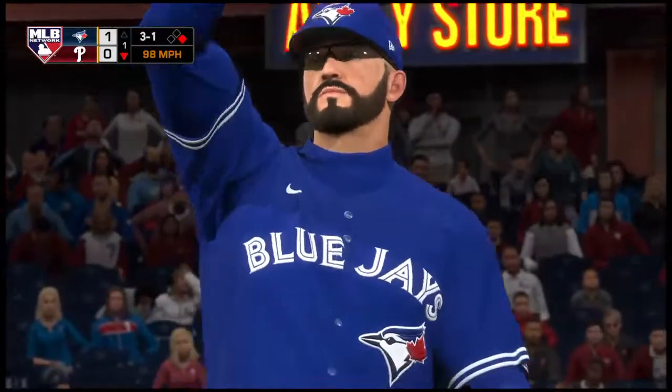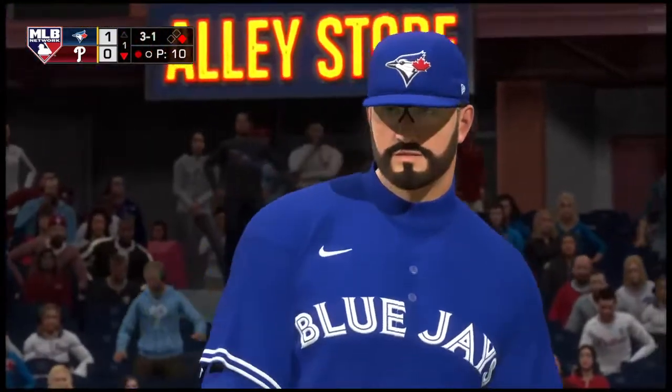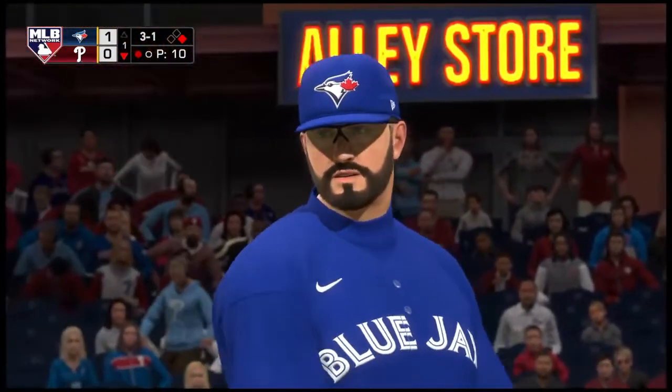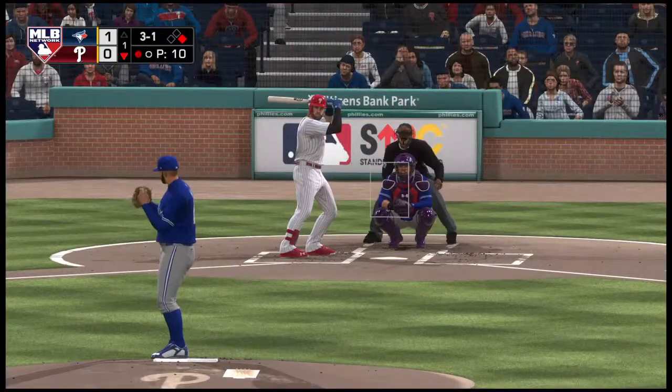Let's get it going, boys. Somebody's loose, hitting 98 with ease in the first inning. Runner at first here, 1 man out.